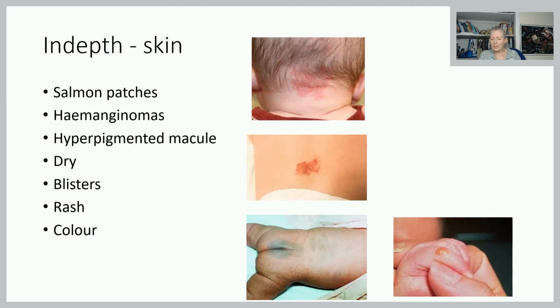You would expect a baby to be well perfused, certainly centrally, within sort of 60 seconds of birth. You're expecting that baby to be centrally well perfused. It takes a little bit longer for the peripheries to become more perfused. But does it look pale? Does it look unwell?